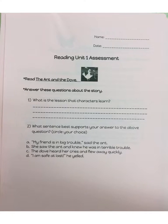Reading Unit 1 Assessment. Please make sure that you put your name and date on these lines. Pause if you need to, then press start again. We're going to start our Unit 1 assessment on the other side of this page. So press stop and turn your page over. Then press start again.